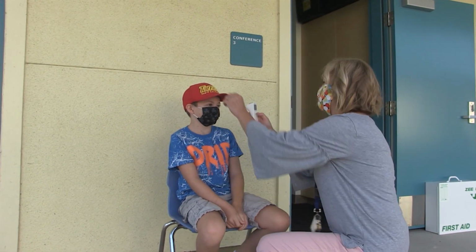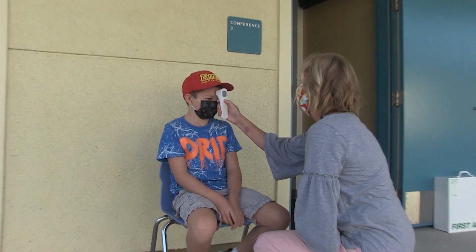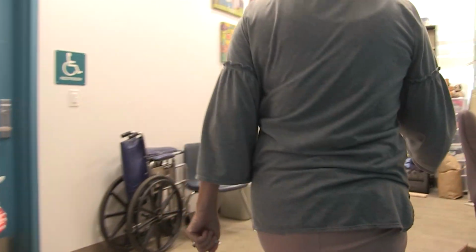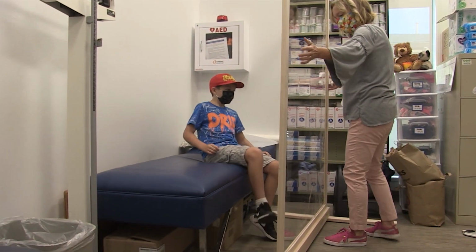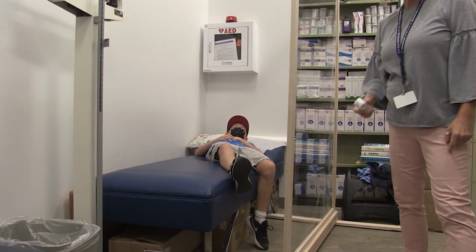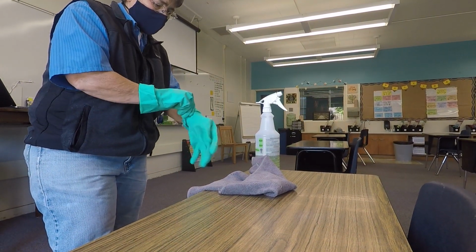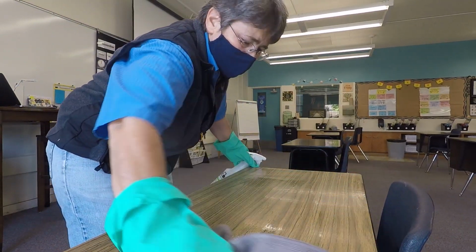If a student develops symptoms, they will be sent to a sick room for further evaluation. The SLCUSD COVID coordinator will be informed of any possible COVID-19 symptoms. If the student gets a positive test for COVID, campus personnel will be informed of possible exposure. Appropriate notifications and actions will be taken to protect our school community. Our custodial staff has been given special training in the use of CDC-approved equipment and EPA-approved disinfectants. Classrooms and campus areas will be cleaned and disinfected regularly.